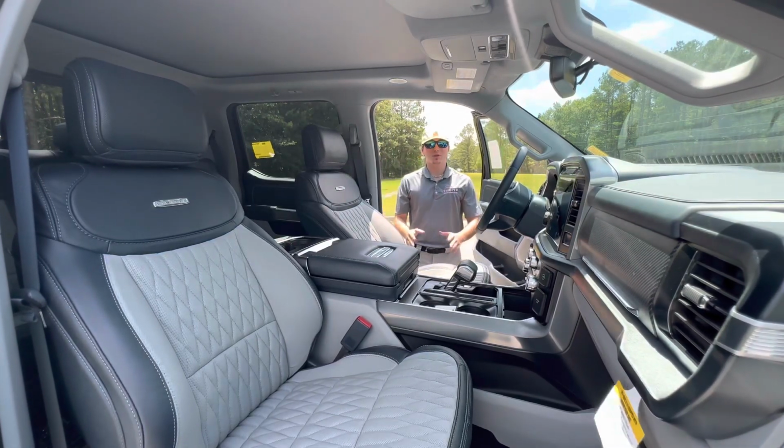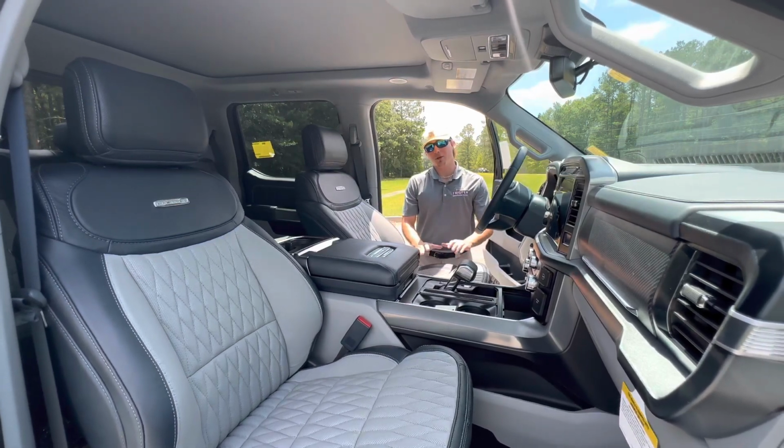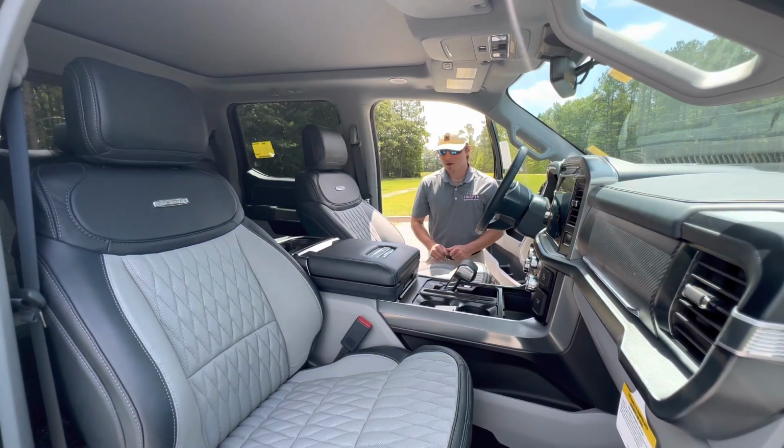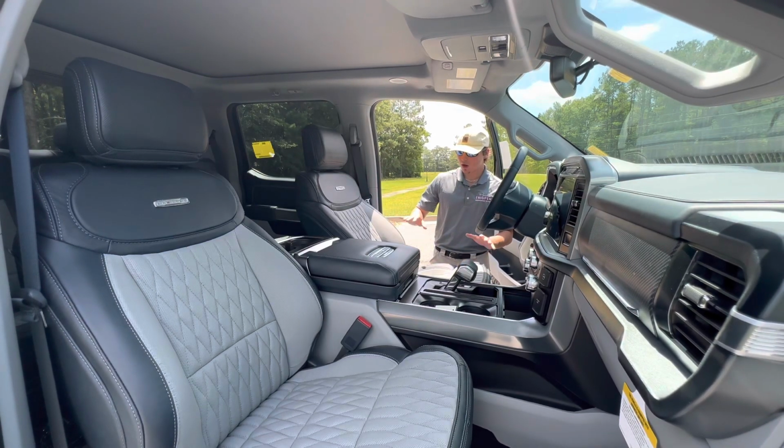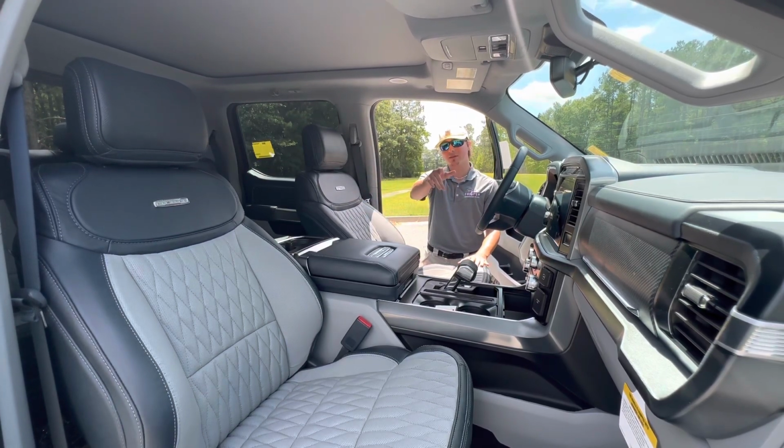So I'm sure this is what y'all have all been waiting for, to check out the beautiful Limited interior that we're so used to. For this year, they've used Admiral Blue for your interior color. You've got this awesome diamond stitched leather. Don't forget that Limited badge, and that is on every seat.